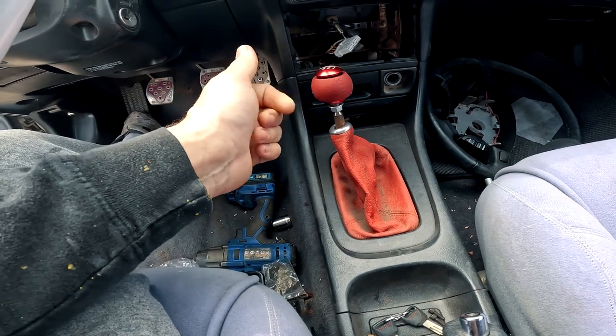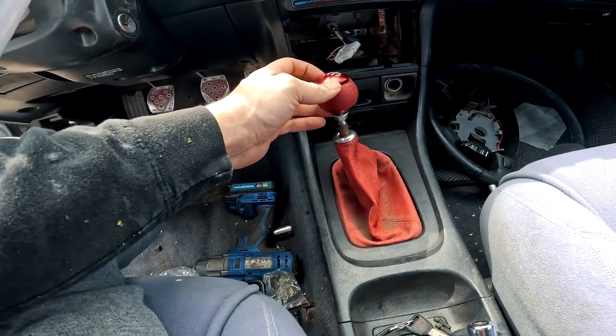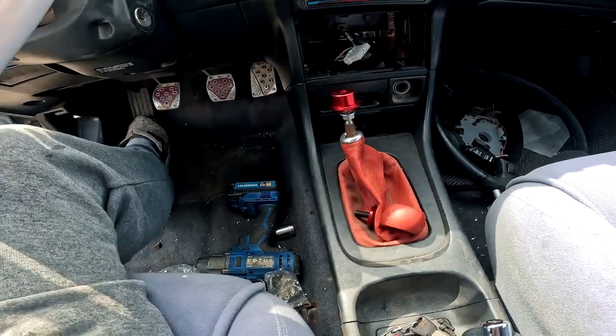That's standard things. So, all right, we're gonna get rid of this shitty Mugen shift knob and, oh, well, it just came apart on me. We're gonna get rid of this thing and clean it up.